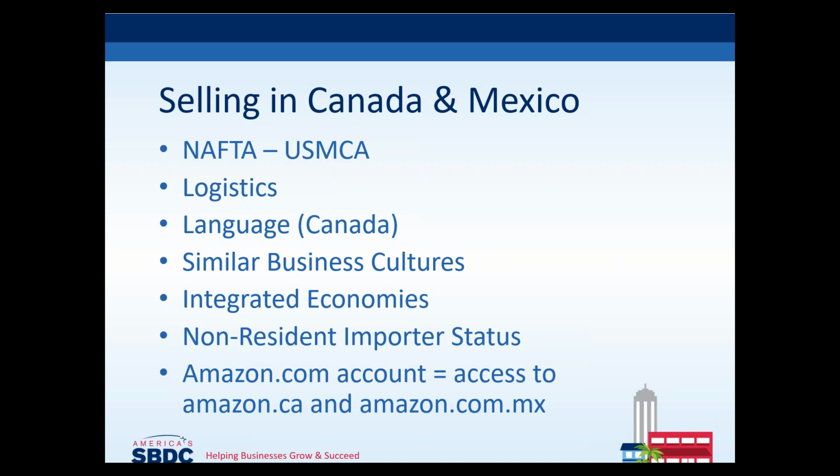We have a really strong trade agreement with Canada and Mexico via NAFTA or the USMCA, which it will be once it's ratified. There are obvious logistics benefits. You can truck things to and from Canada and Mexico. They're our closest neighbors. We've got language capabilities in Canada, and even if you don't speak Spanish, it's pretty easy to find a Spanish speaker for doing business in Mexico. We have similar business cultures and pretty highly integrated economies and integrated supply chains.